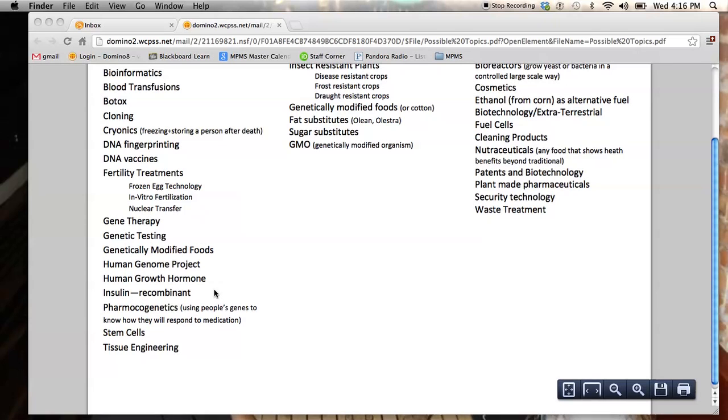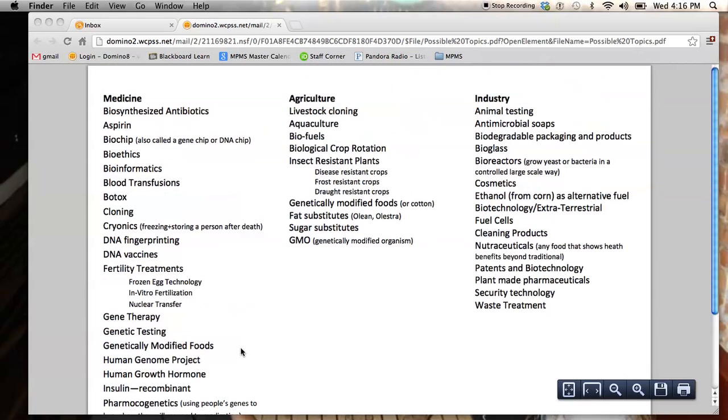Pharmacogenetics is a fun word to say, but it's where you use people's genes to predict how they're going to respond to different medications, which is really cool and helpful. Any sort of stem cell research and any sort of tissue engineering, so engineering new skin or arms or whatever you want to think about.